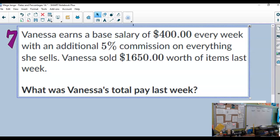Make sure you're working with each other. You each have a calculator there. We should be chatting with each other. 5% commission. Add it on. If this is going to be too much of a distraction, you're not going to be able to focus on this, and we're going to put those away, okay?